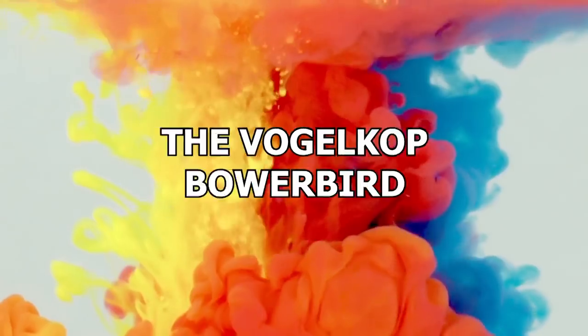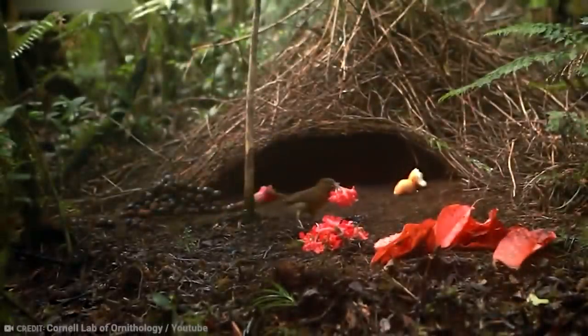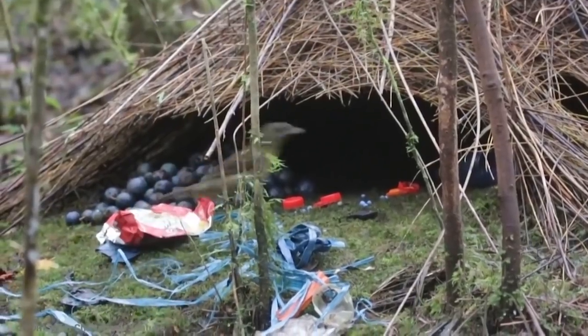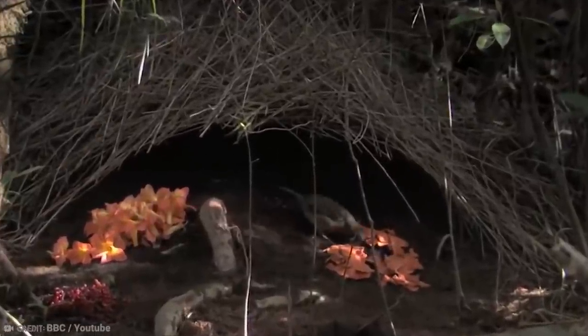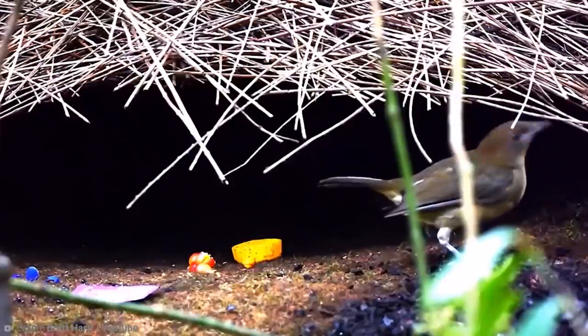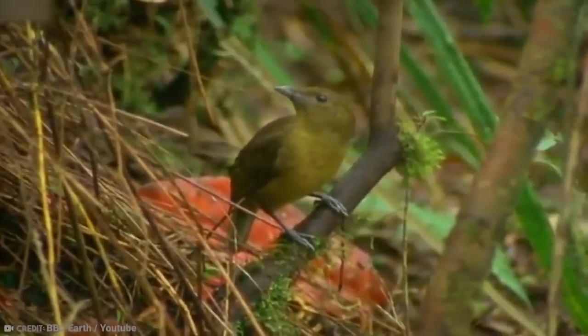Number 4. The Vogelkop Bowerbird. In the human world, someone carrying flowers toward their home would likely be seen as a romantic act, or in some relationships, a desperate attempt to earn forgiveness. But in the world of the Vogelkop Bowerbird, there's a much more reasonable and logical explanation. They're building their home. Actually, home may be kind of misleading. This is not a bowerbird nest, but an aesthetic display designed to attract a mate.